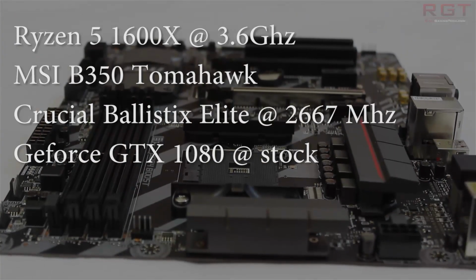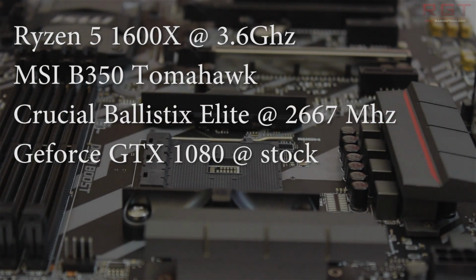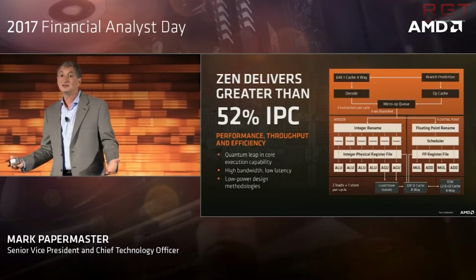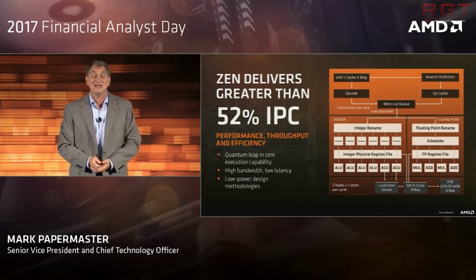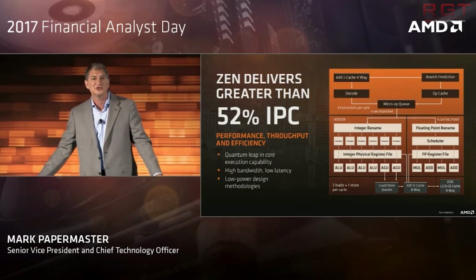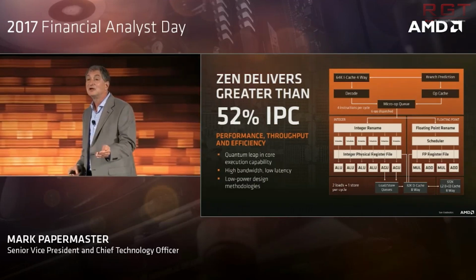For point of reference, here's the specs of the machine we're using: a Ryzen 5 1600X and a B350, the CPU clocked at 3.6 GHz, the RAM at 2667. This is not a top of the line Ryzen 7 in a high-end X370 board, and that is the point. We wanted to see how a cheaper Ryzen could compete. We'll be doing more testing with a Ryzen 7 in the future, but just know that the GPU here was a GTX 1080 clocked at the default, in other words stock clocks.